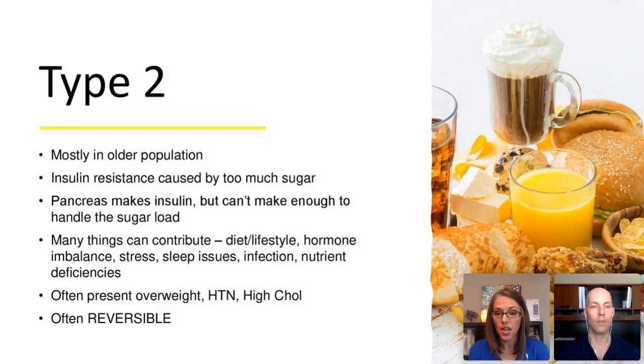The difference between a type 1 and type 2, where a type 1 may more often present as a thin, skinny person with blood sugar issues, the type 2 diabetic more often presents as overweight with metabolic syndrome, so hypertension, high blood pressure, elevated cholesterol, and generally speaking, these are going to be more obese people. And in the case of type 1, if the pancreas is destroyed, there's not really any reversing of that. It's just really teaching a person how to properly manage it to avoid complications.